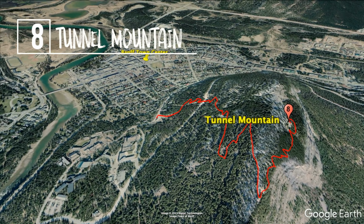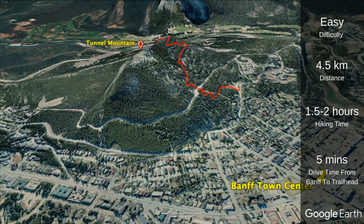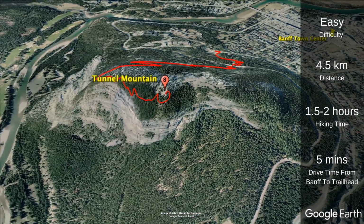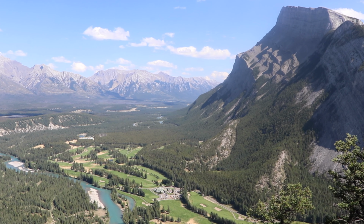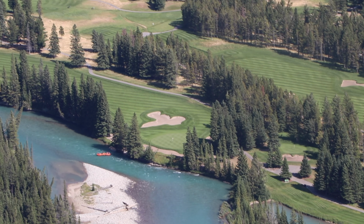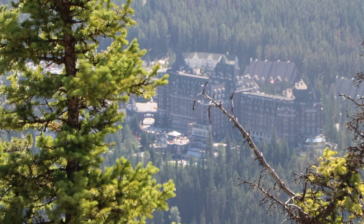Starting off at number 8, we have the Tunnel Mountain Hike. This out and back trail is located right in the town of Banff. It's the smallest summit around, with switchbacks up the forested side of the mountain. This makes it the perfect hike for families with kids. It's easy, safe, and straightforward, with clear signs along the whole way.